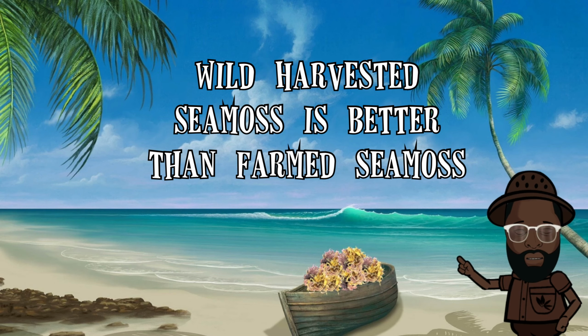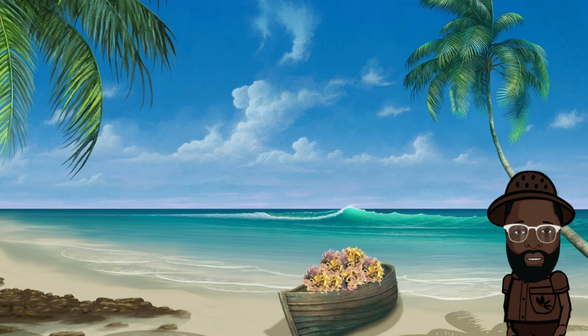Myth number 5, wild harvested SeaMoss is better than farmed SeaMoss, or that farmed SeaMoss is fake. There are generally two ways that SeaMoss grows, in the wild or farmed. Growing SeaMoss in pools is not commercially viable, so we're not going to really talk about that in this instance. I'd like to point out that there is no difference nutritionally between wildcrafted or farmed SeaMoss. Sometimes the condition of wildcrafted can be poorer than farmed due to fish grazing. I want to stress that the nutritional quality of SeaMoss is determined by the quality of the water it grows in and not the rocks. Stop listening to unaware people tell you of fake SeaMoss just to sell you a product.